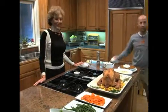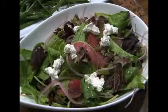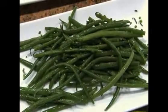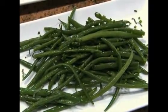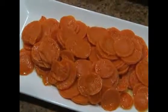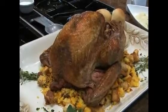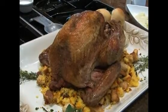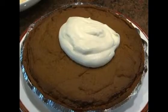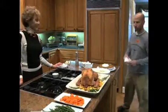So there you have it. What a beautiful meal. You've got a salad ready to go that you prepped mostly the day before. You've got green beans that were cooked the day before that you just dressed with some olive oil. You've got carrots that you cooked the day before that have a little bit of butter. Your turkey went in the oven in the morning. The stuffing was just reheated with a little bit of stock. You made your mashed potatoes and baked your pie, and that's it. Happy Thanksgiving. I mean, it's all done.